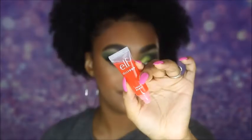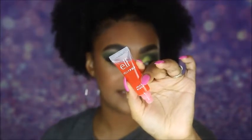And a lot of times, especially lately, I will just do a gloss. Like I'll have full glam on and then just a nice little gloss. I like keeping the lips simple. I'm liking keeping the lips simple more and more. It's really pretty. Looks like something that's going to be nice for every day.